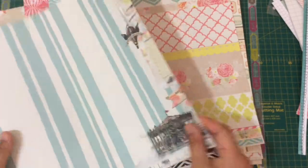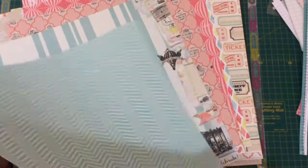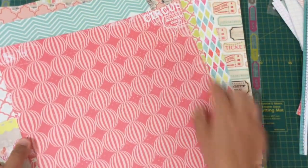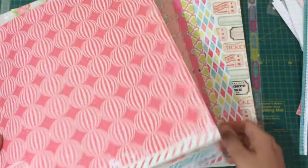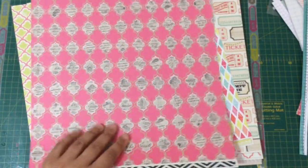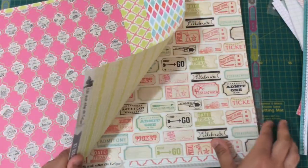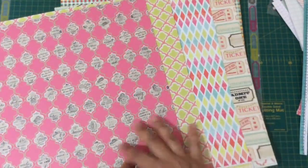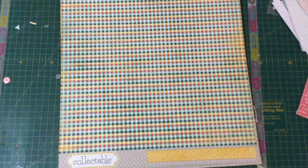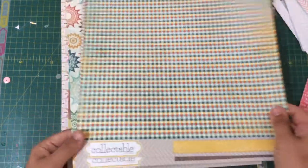I don't know what this is. Tickets at the back. Beautiful chevron. Says circus up here. It's a circus theme. And more. And this must be from the same collection. So yeah, imagine that. I am just speechless. I just keep looking at these papers and I can't believe my luck. Seriously, Erika, I am so grateful for this.